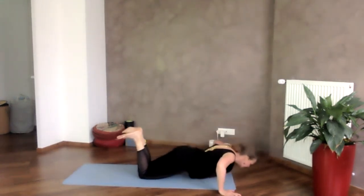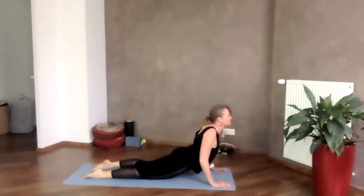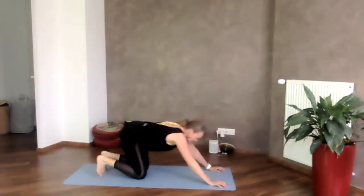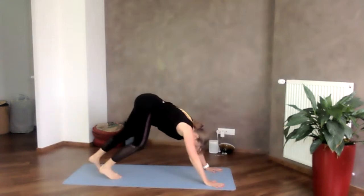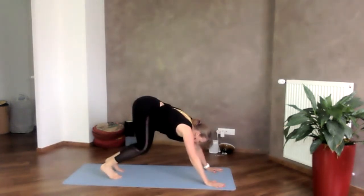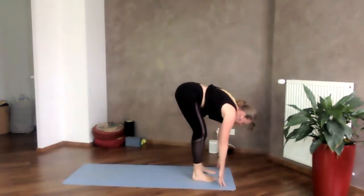All the way down. Point your toes. Rise up to that cobra. Feels so good. Chest comes back down. Push up and back. Downward facing dog or crouching cat. And again, decide whether you take a burglar hop or whether you just step forward.